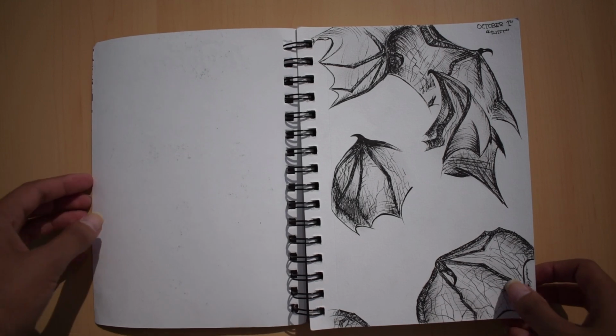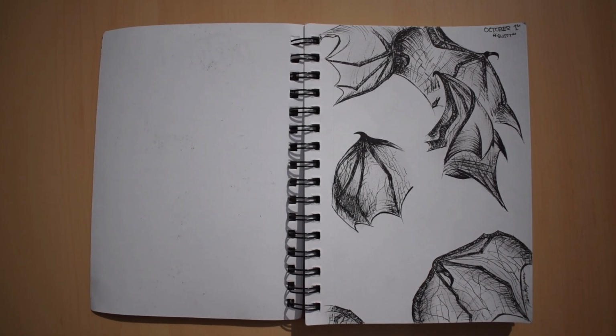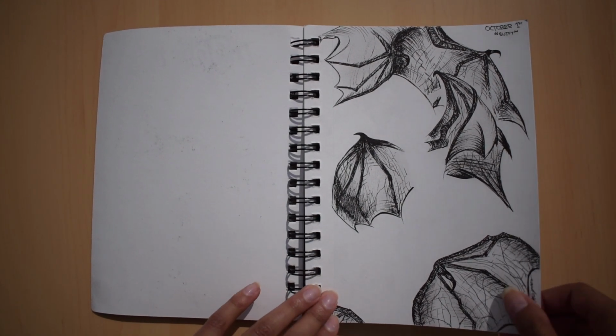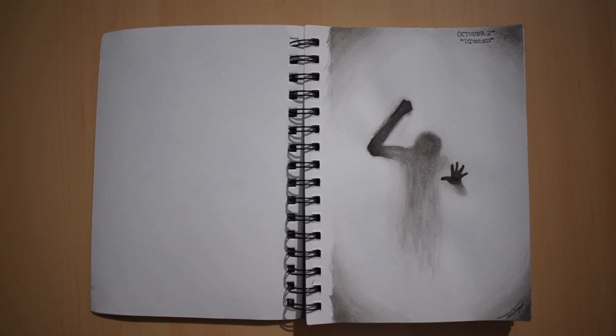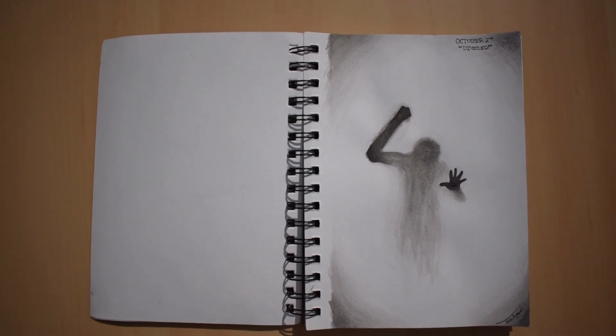First, day 1, the word is swift, so I drew some bat wings without the bats themselves. We could do without some bats this year, but this was in the past, so it's a good prediction, just with regular pen. The next day, the word was divided, so I've got a shadowy, kind of foggy figure that's trapped behind maybe a piece of glass or something like that.